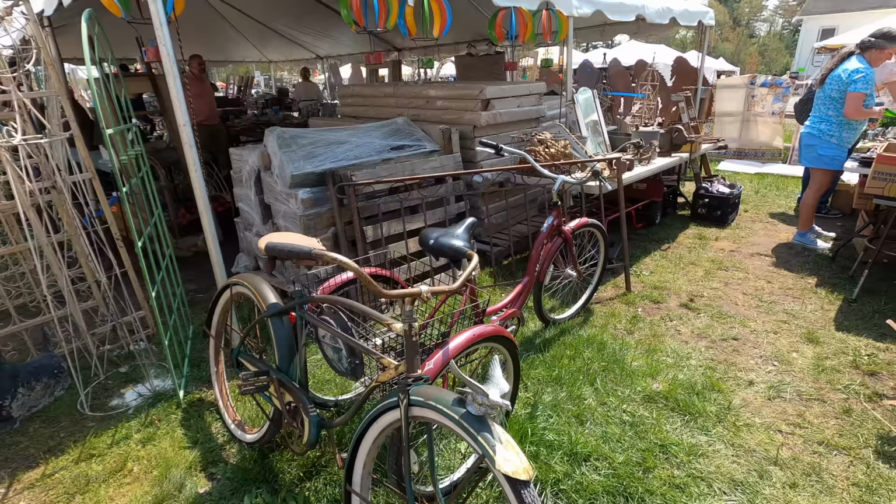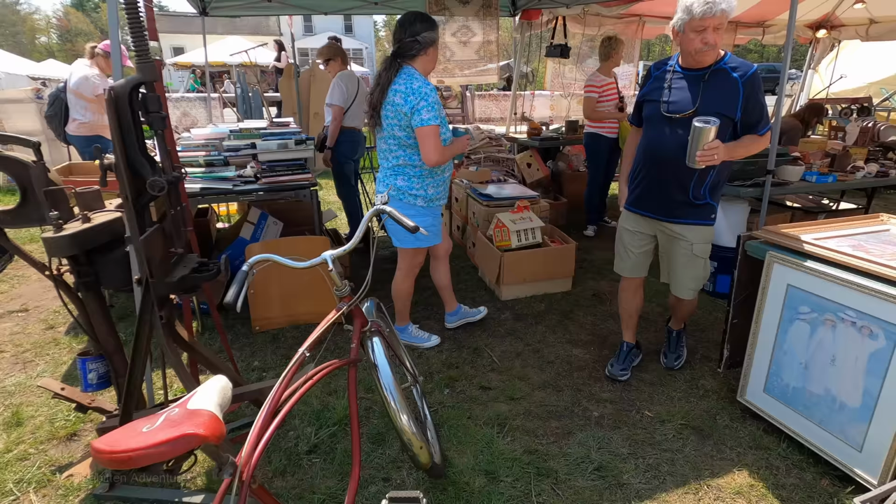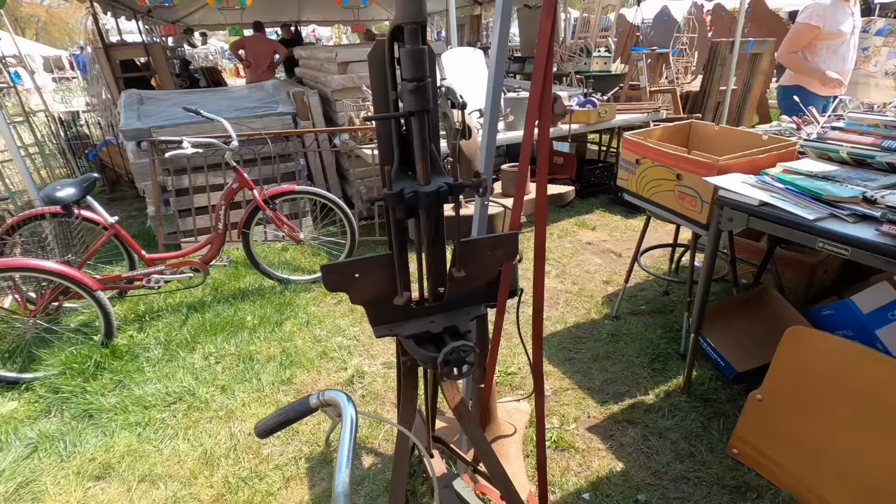Here's another thing that I'm really interested in, but I know almost nothing about. It's antique bicycles like this. I'm guessing it's from the 50s or 60s, but beyond that, I really don't know much about them, what they're worth, how rare they may or may not be. But I love looking at them, especially the red ones like that. They always remind me of the bike from Pee-wee's Big Adventure.